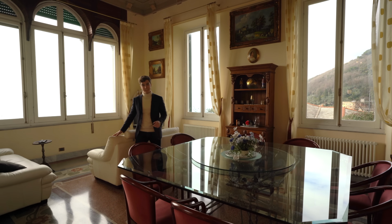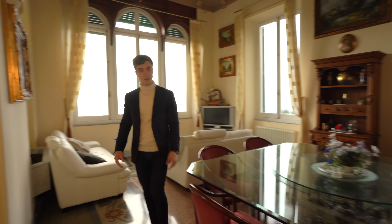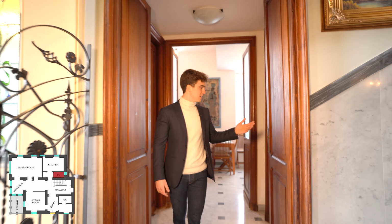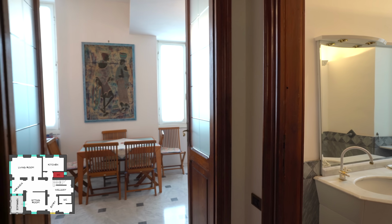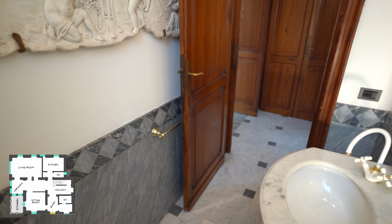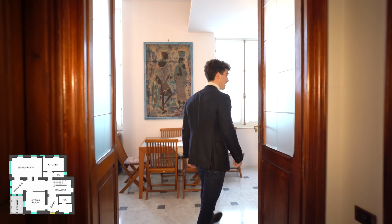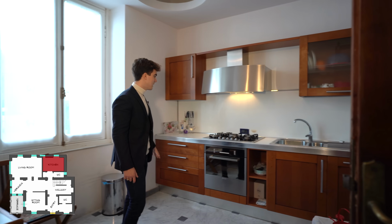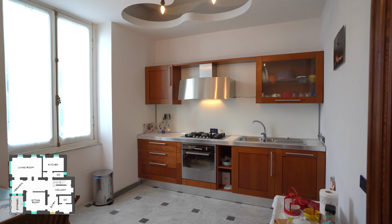Let's now see the kitchen, which is just behind the corner. Right before the kitchen, on the right, there is a bathroom, which is basically for guests. And then, if we keep going, we get to the kitchen with this marble floor and all the features that you could want.